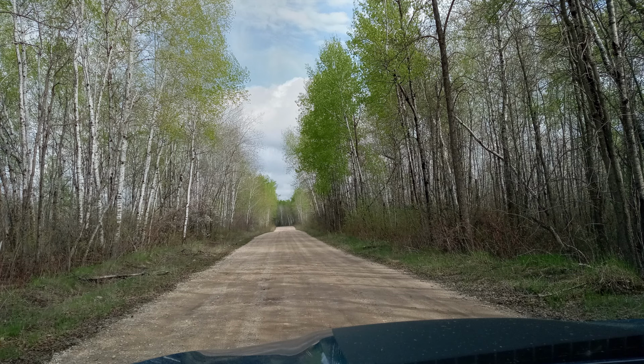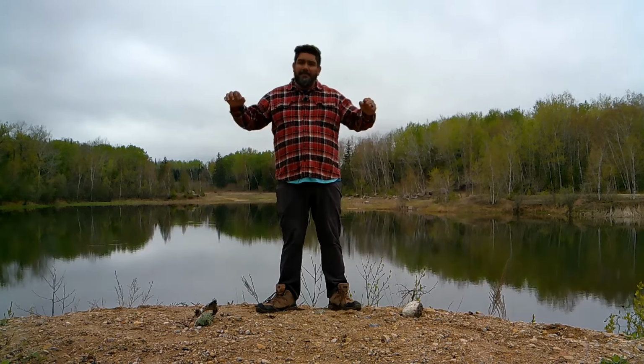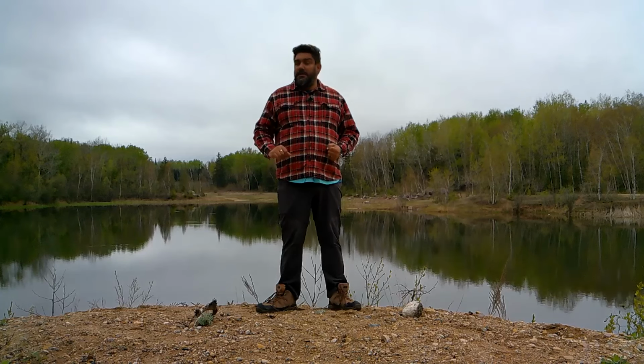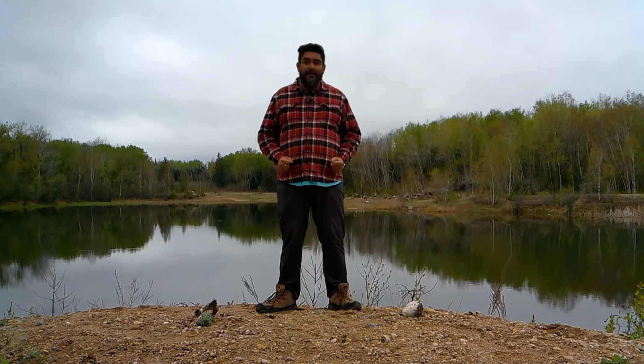So please be aware that this is a rather rural road. You're going to need some off-road capability, whether all-wheel drive or just high ground clearance. And even though there are a lot of campsites out here, there are not a lot of amenities, so keep that in mind. But my goal for today is to get out there and see what these ponds have to offer.